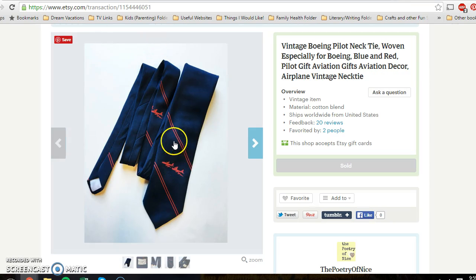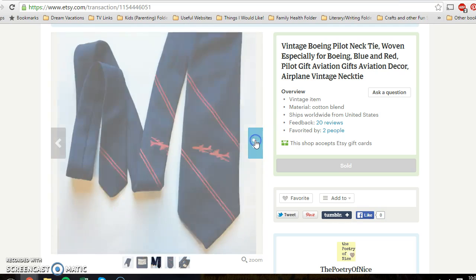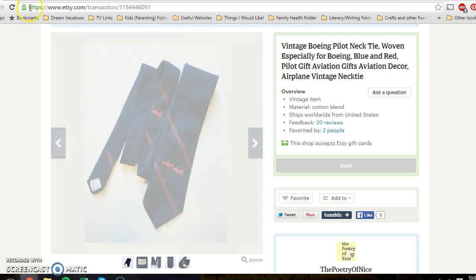Oh, this was cool. This was from a thrift store not too long ago, and I bought this for $1.50. It was a necktie, and this is the only tag that was on it. It's woven especially for bowing, and I sold it for $33.